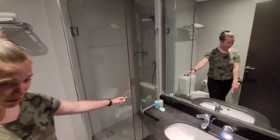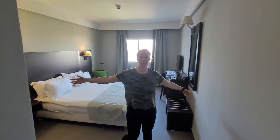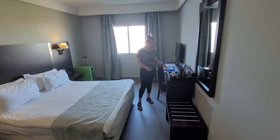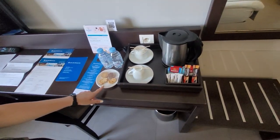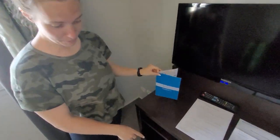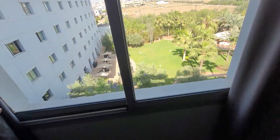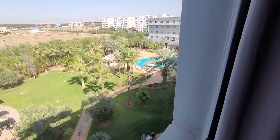Sink, bath mat, which is something we haven't actually had, so that's nice. Then as you walk in, you have huge space, really big bed, and they've given us coffee and tea for the morning, waters, and also these lovely treats. Another nice touch is that they've given us a TV channel list, mini fridge, and a really good view. You can see the pool, which we're gonna go and take a dip in very shortly.